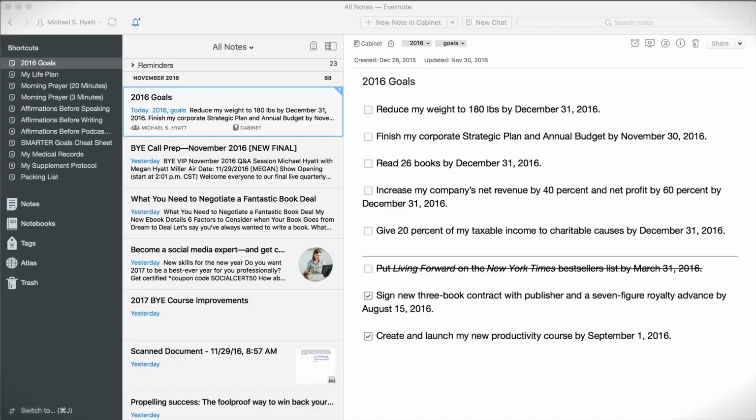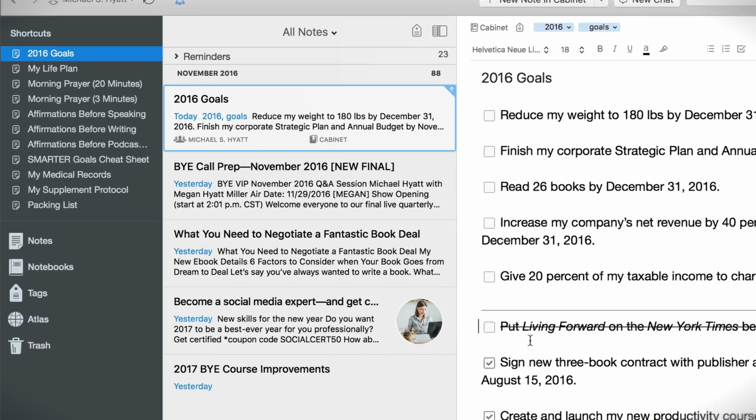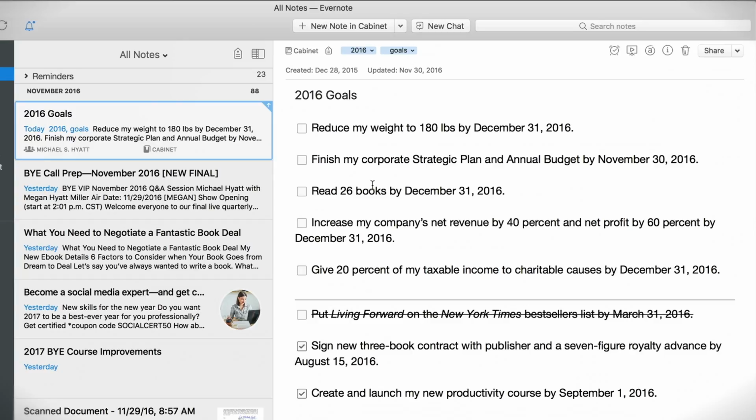Now, with my system, there are 3 components, the first of which is Evernote. If you've followed me for any length of time, you know I love Evernote. I use it for all kinds of things, not the least of which is a way to keep an overview of my goals visible so that I don't lose track of them. So here's what I do. I create one note, and in that, I put all my goals.